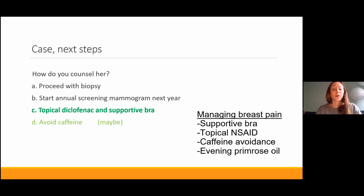Another thing is evening primrose oil, which I'm not exactly even sure what it is, but that's something else you can offer patients if they're interested in more alternative medicines. Again, no RCTs have demonstrated its effectiveness, but some people say it's been useful for them.